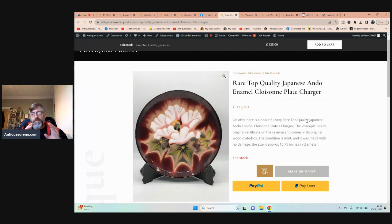Why would you sell something at that quality? It is just breathtakingly beautiful. It's 11 inches in diameter and it's just gorgeous for 30 quid. But that's the joys of eBay for you. But that will sit on there until a Cloisonne collector comes along, sees it, and they will rip my arm off for that. It's gorgeous.